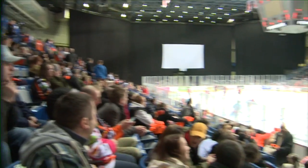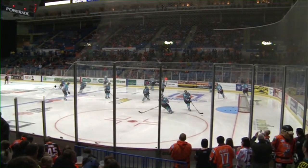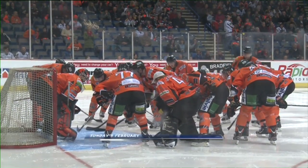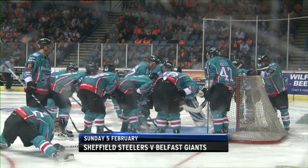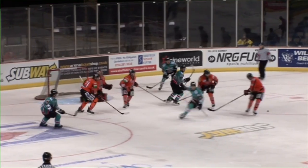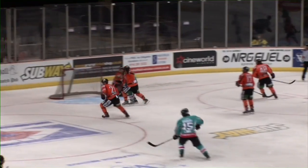Oh, well, we shall see if Dave's right. Here we go then. Chris Ellis, take it away. As massive games go, this was pretty massive. Belfast delayed into the arena, so a late start. Third against first in the Sheffield Arena. It was the biggest game of the season so far for both sides in their fight for the Elite League title race.